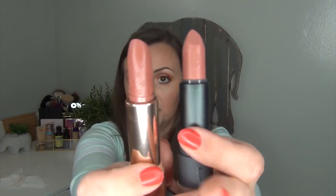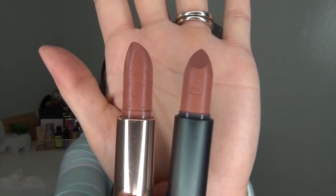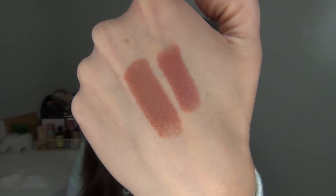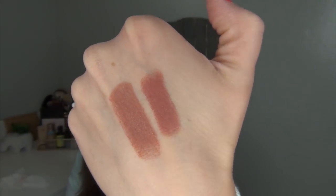Toasted Cardamom reminds me a lot of Layover from ColourPop. So these are the two right next to each other. They are like literal dupes. Let's see, I'm gonna swatch them really quick. Yeah, they're like almost the exact same tone, except Toasted Cardamom is a little bit more orange and Layover is a little bit more pink.